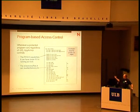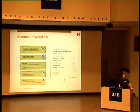So as a result, if someone pops NTPD, they can't get a root shell. There's no bash here at all. They can't go and steal my password file. It doesn't have access to the password file. They can't really do very much of anything except change the system time. So that's one program. How do you secure your system?